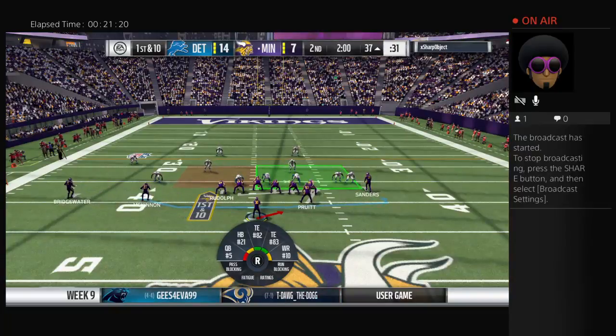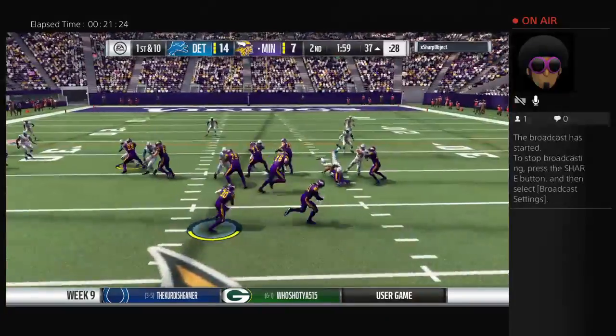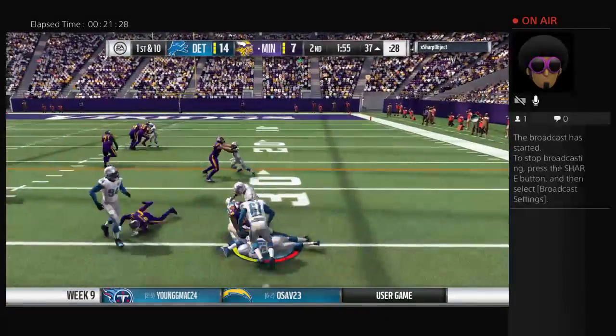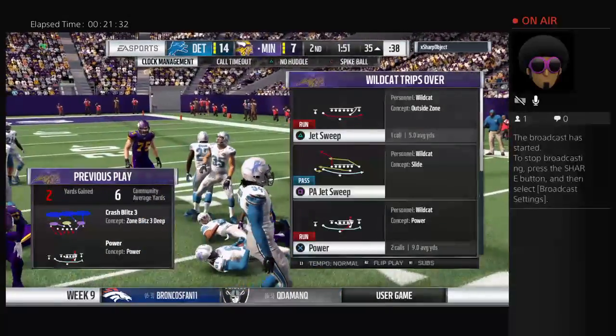They'll come up now in the Wildcat package. Fighting his way down to about the 35-yard line. 2 yards on the carry there.